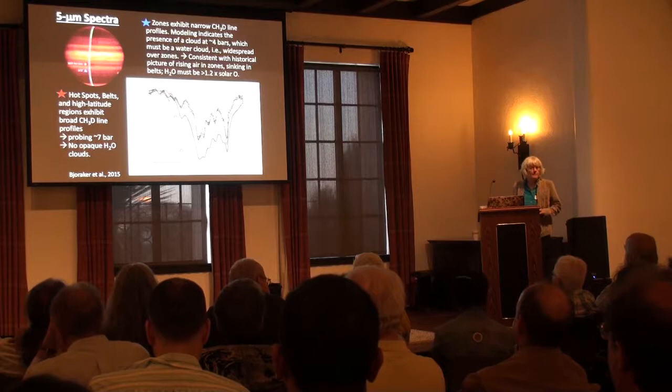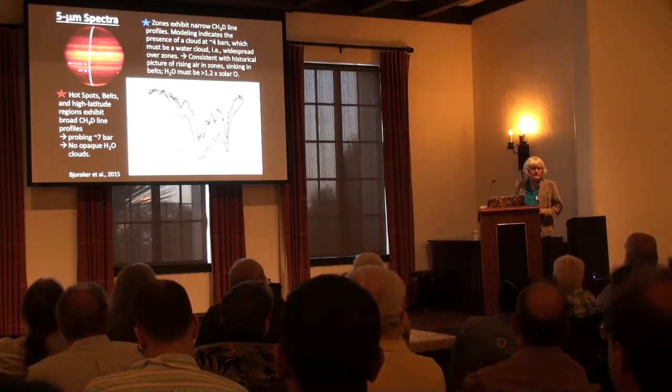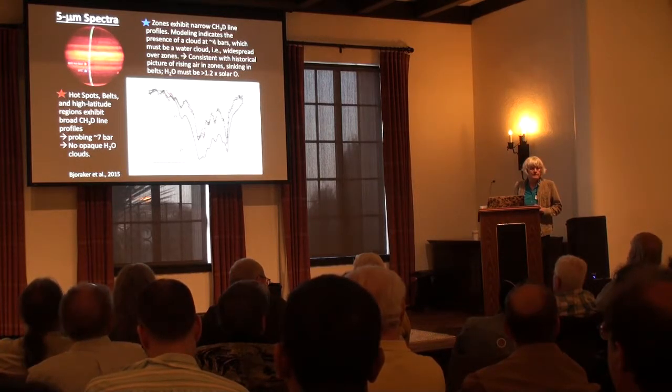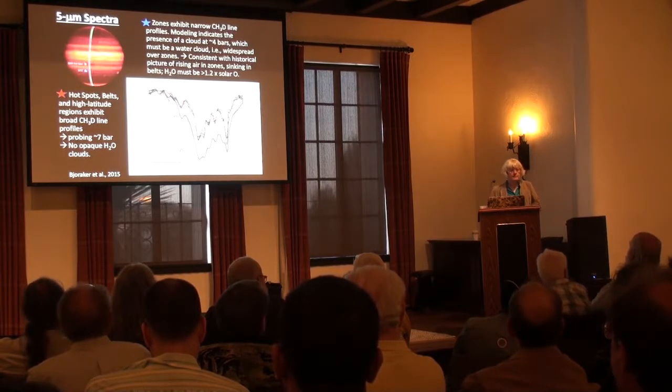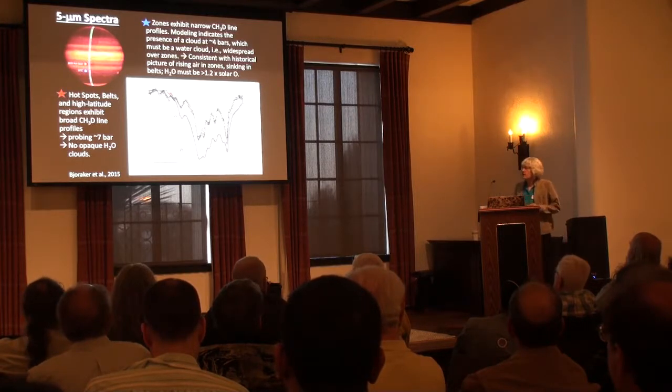Could you explain the technique of actually getting these spectrographs? Because it's a very small planet in terms of arc seconds of space, and it's actually looking at just a tiny spot on the planet. Yeah. Is that right? Right.